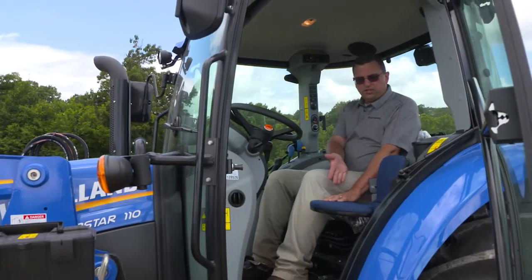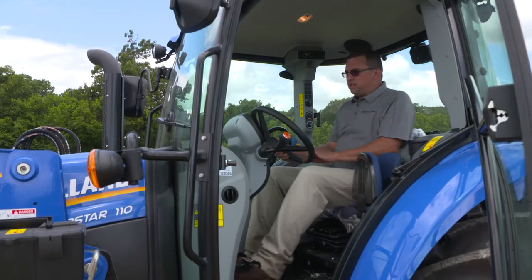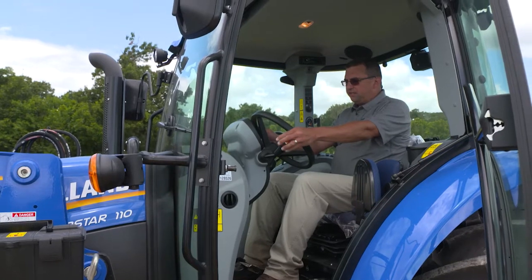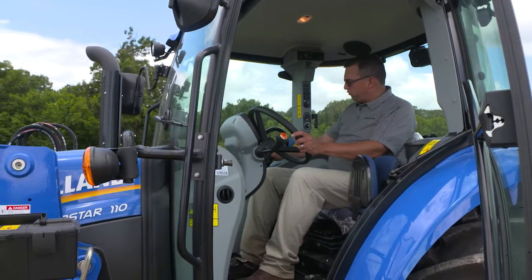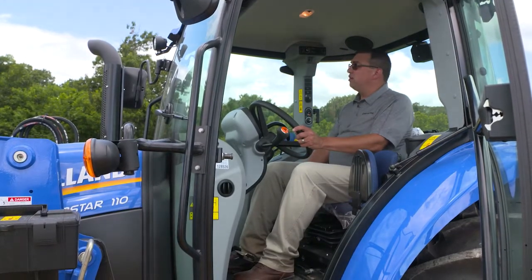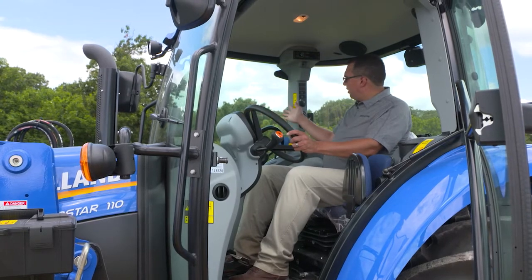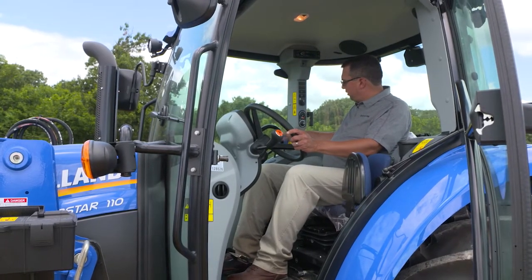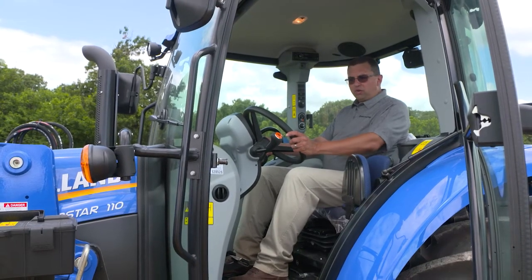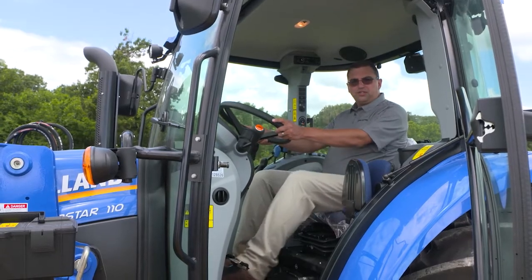You have an operator's instructor seat here in the cab. You also have good placement of the operator's controls. We have a shuttle located on the left-hand side, the base 12x12 transmission located over here with the gear shift, the range shift down below here from that standpoint. Great visibility to our front end loader, good clear placement of the controls with the hydraulics, etc. So a good overall package, great for a utility tractor as for the PowerStar series.